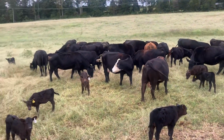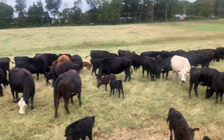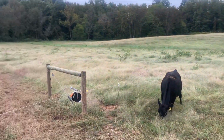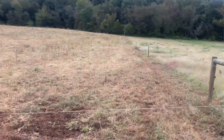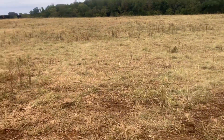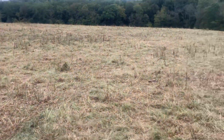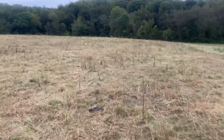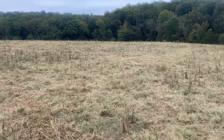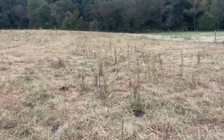I'm going to step right. I'm standing on top of my ball drinker here so I could shoot a better video so you could see the cattle. We had these cattle spread out in this other paddock right here for Hurricane Ian. We were trying to plan for the worst case scenario, but I'd like to show you my estimation here of what happens. This was kind of a perfect scenario to waste an incredible amount of forage.